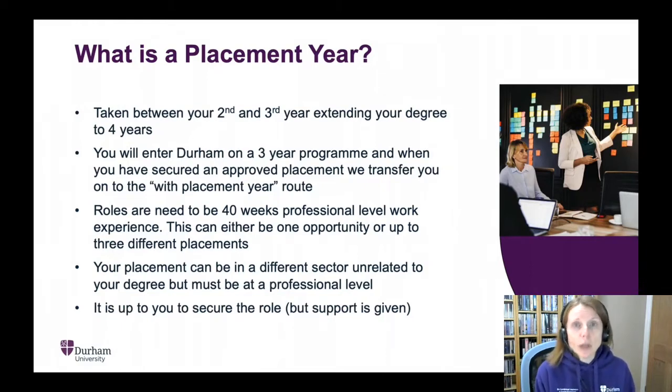If you take the work placement option, a work placement needs to be 40 weeks of professional level work experience to count as a placement year. The 40 weeks can be made up from a single opportunity, or it can be up to 3 different placements at 3 different companies. It doesn't have to be in the same sector as you're studying, but it does need to be at a professional level, and we will support you to find work placements that suit you.